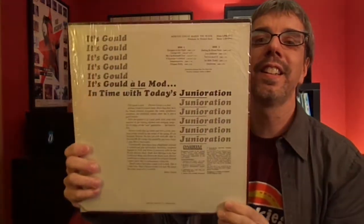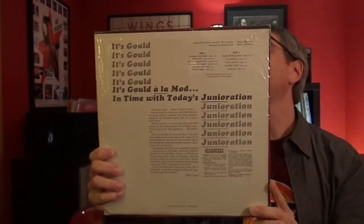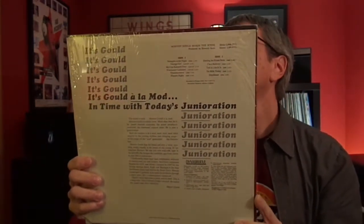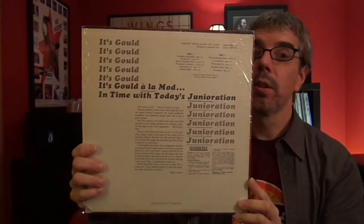As with this, Morton Gould makes the scene, and I actually listened to half of this, and he really kind of doesn't make the scene. I love when these guys do songs of the day, but sometimes they do them so badly. Sometimes they're amazing, but again, still an original shrink.